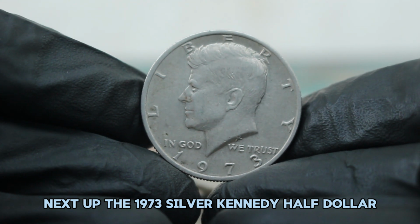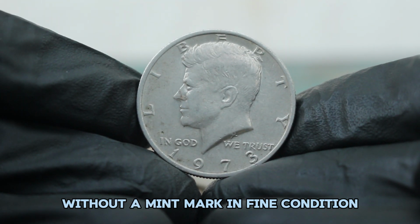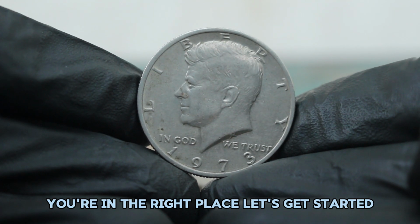Next up, the 1973 silver Kennedy half-dollar without a mint mark in fine condition. If you're a coin enthusiast or just curious about rare finds, you're in the right place.